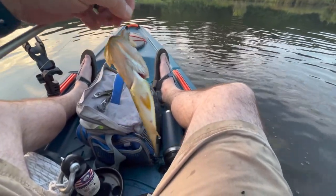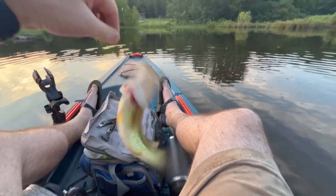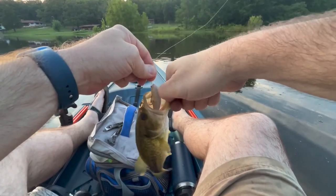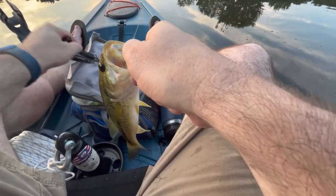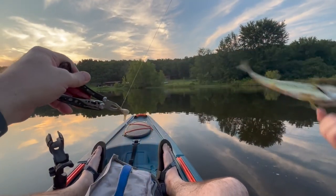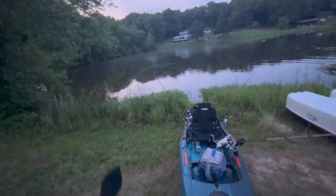Man, oh man. But I'll tell you this. Oh, little guy, quit. Quit it. It's greener color. Greener color on this dude. Let's get that hook out of there. There it is. Much smaller guy. Man, awesome.